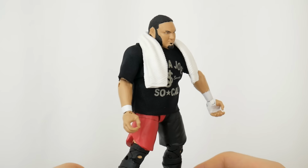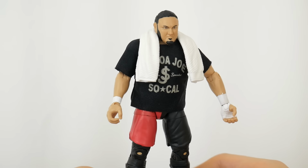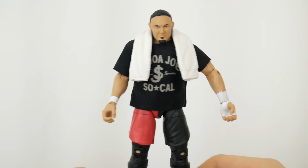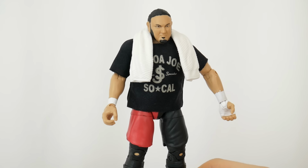So overall, this is a solid figure. I'm a bit disappointed about the whole face situation, and the skinny leg situation isn't the best, but it's certainly not going to degrade this figure to a don't buy it at all. Same with the face. Will we get a better Samoa Joe face? Probably. Will we get another Samoa Joe with a shirt that is fabric? Probably not. So my suggestion, pick up this figure, wait for a better head. Cheers.